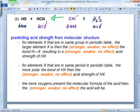Okay, before we go to the boards, just one last topic. Predicting acid strength from molecular structure. So these are just general trends. And they're going to give you some molecules and you're going to say, okay, which one's more acidic? So the first bet, I would just look at the darn table, right? But odds are they're not going to be in the table. So you're supposed to just be able to look at them and tell. So let's see how this works.